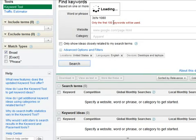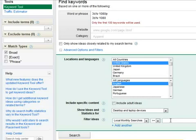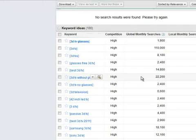Now it only accepted 100 keywords here to be used, but if you have an AdWords account, you can look at more. And what you'd want to do is add a little filter here. You just want to see the local monthly searches of more than 1,000. Let's do that, refine our search, and let's just use broad exact match. And now we can see all of the keywords that are getting over 1,000 searches a month. And then we can choose from those, for example, your domain name.